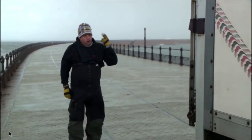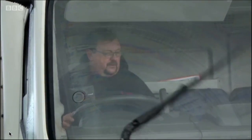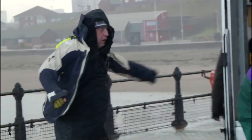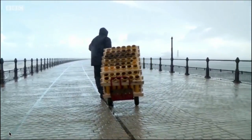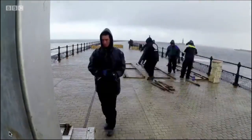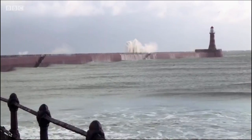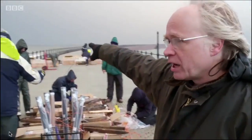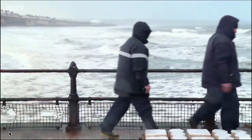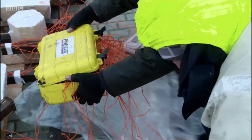After ferrying 1 ton of fireworks on the A1 for hours, Matt and Fraser are keen to put on a display, rain or shine. But organiser Steve is still worried that tonight could be a washout. The biggest fear I've got is that if we get the water breaking over the side of the breakwater, and you can see it's pretty high on the side there, we really don't want the electrics of the show to be doused in salt water, because that will obviously cause us problems.